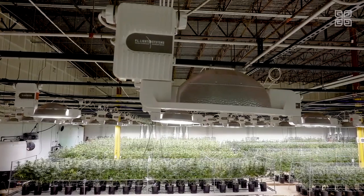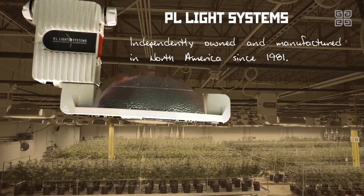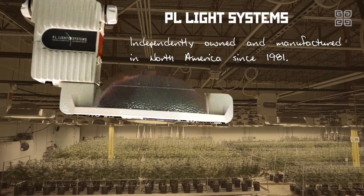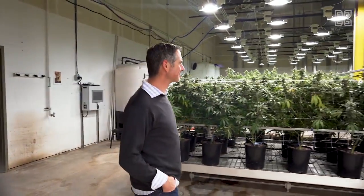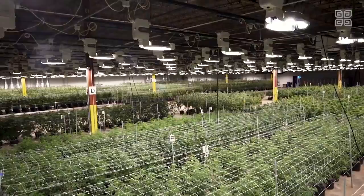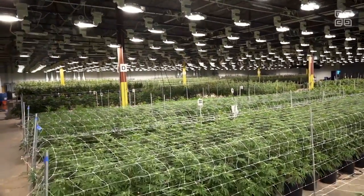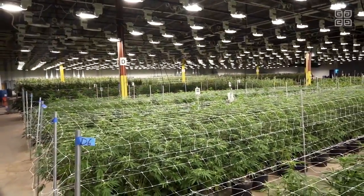We've been using PL lights for some time now. This building in particular has 3,000 PL fixtures in it. Well, I noticed when we were walking around down here, you are getting dense flowers well below the canopy, which really speaks to the penetration that those reflectors are giving. Right, the drive that we're getting on them. Yeah. Because larf doesn't sell well. Nobody wants that. Nobody wants the larf.